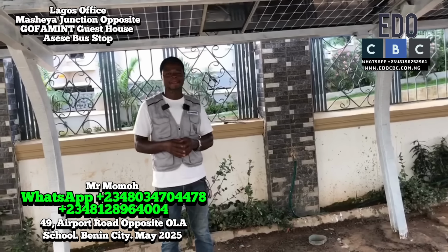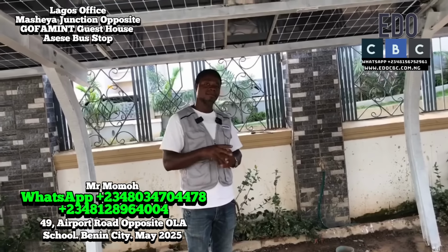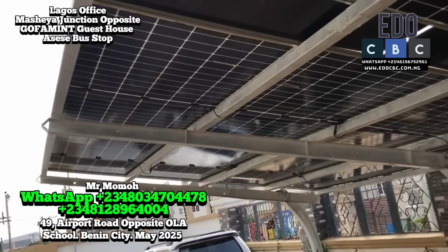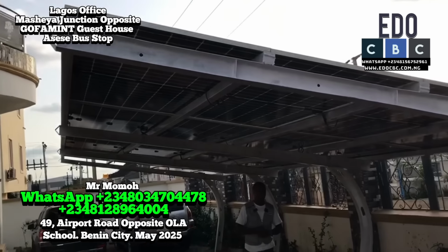Okay, my people, now that we reach inside, see the massive job we did. This one is just part one, because I want to focus more on this particular solar carport. It is two in one: it serves as a rack and it also serves as a carport. Very, very massive. From this angle view, we are going to see how it looks.